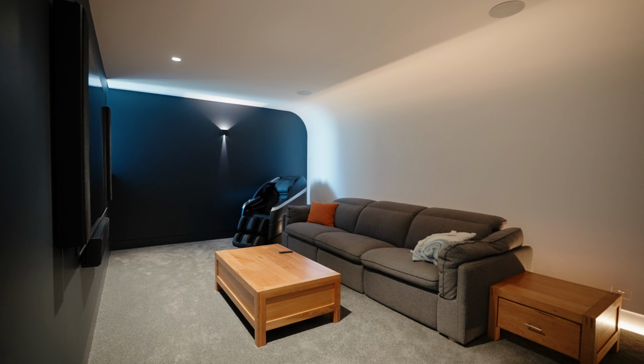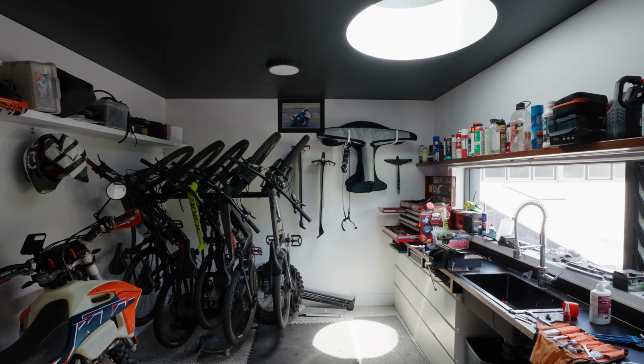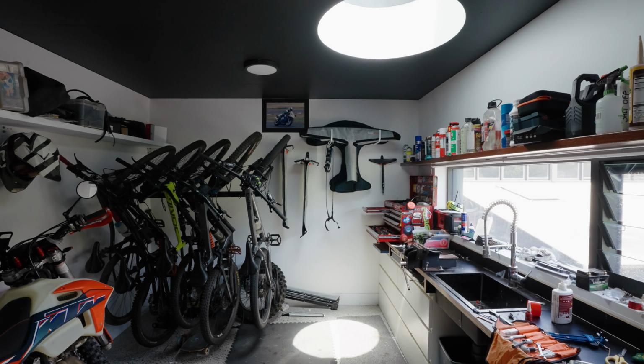You've got a cinema downstairs. I've got my garage with big workshop and additional space. It's just absolutely nothing more I could ask from this person. I just truly enjoy living here, and I've built everything that I want and cannot ask for any more.